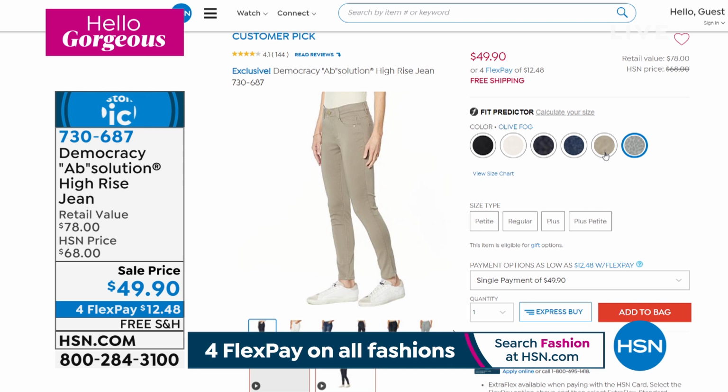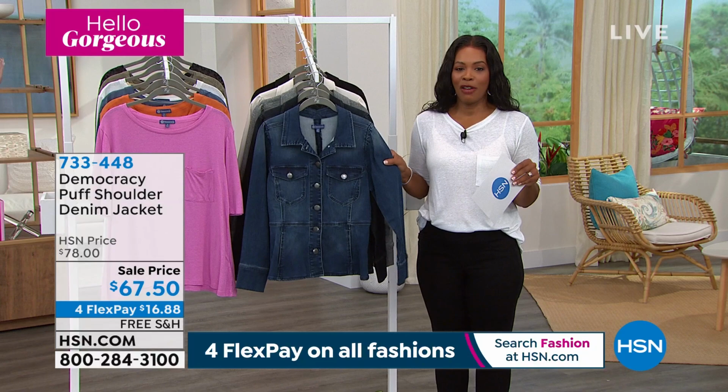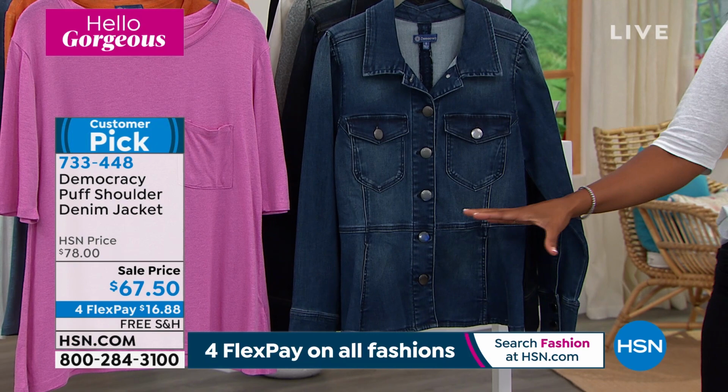Those are skinnies, but it was perfect to show you those because we do have a jacket that can coordinate with all of those colors that we're getting to right now. And here's the jacket. I've had a chance to present it before, and it's literally hands down one of my favorites. It's the puffy shoulder denim jacket. And I like that it is, yes, a denim jacket, but it's got the beautiful, soft, feminine touches that make it look very, very feminine when you're wearing it.